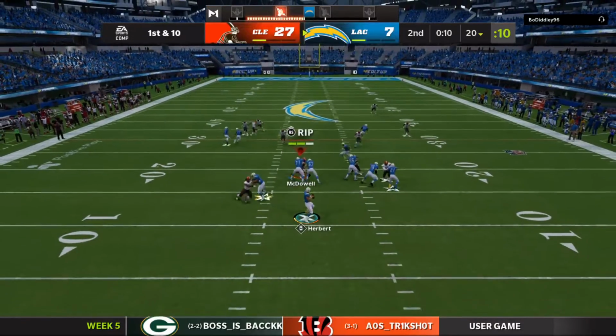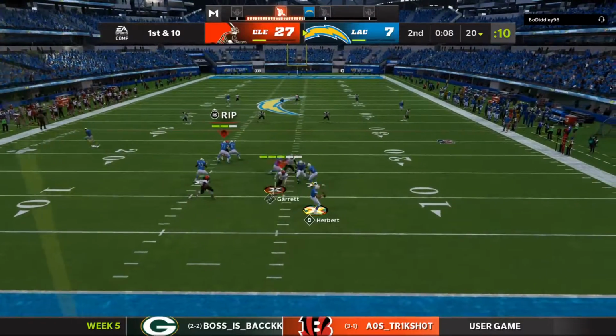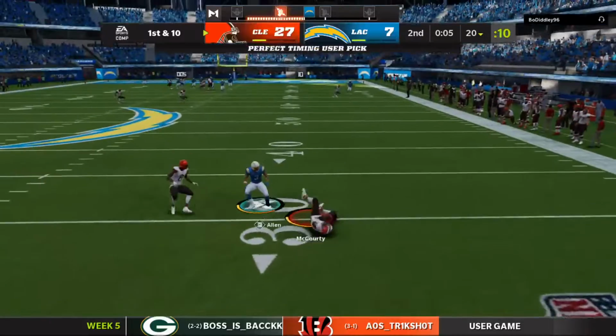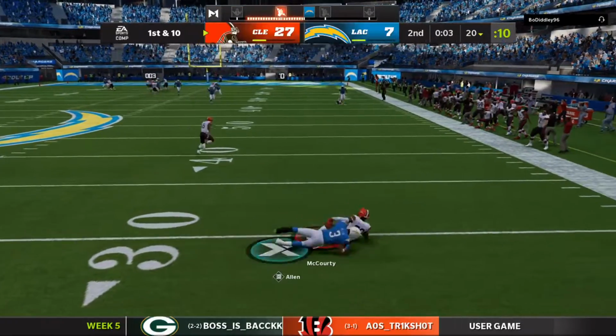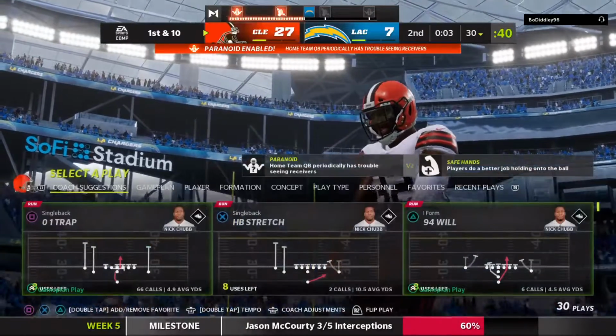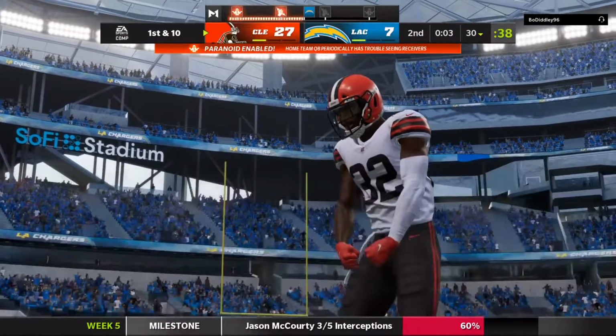Trying to shake off the interception. He'll look to throw. Going deep here for Allen. And his pass is intercepted for the 4th time today. Picked off by Jason McCoy. And the Browns are going to take over at their own 30-yard line.